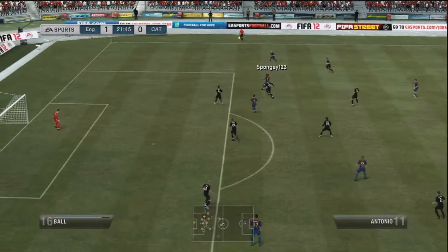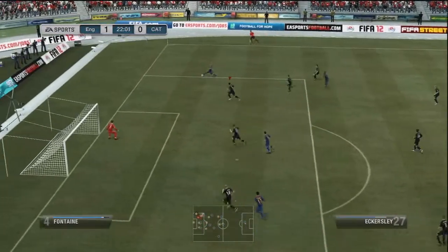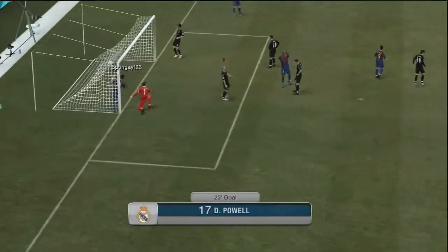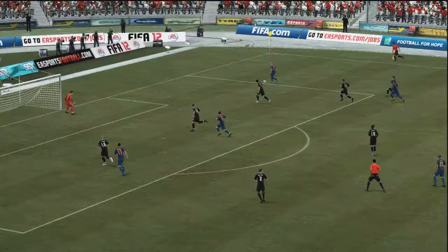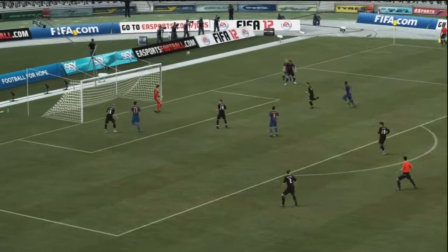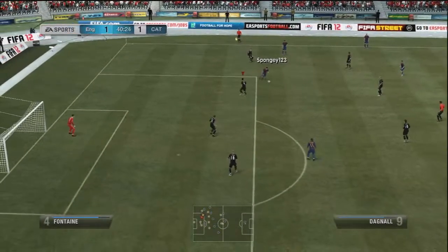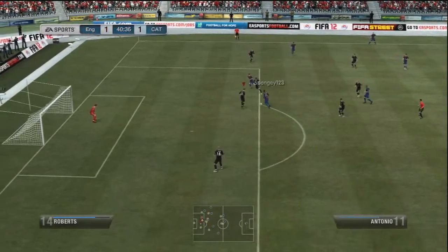20 minutes later, he'd had a bit of possession later on in this first half. Manages to get into the box. And I don't know what Luke Young was doing there. I tried to attack the ball, but as you can see from the replay, he just stood there, which is a bit disappointing. But again, another 20 minutes later, he had a bit more possession.